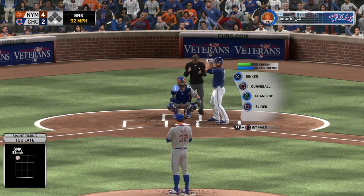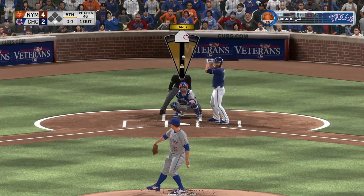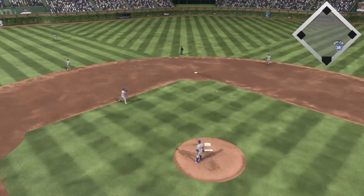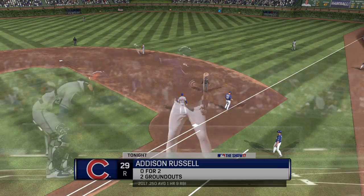Just a tick behind for a strike. 2 runs, 5 hits. No errors so far for the Cubbies. Ground ball left side. Flores has it. Throw on to first takes care of him. 2 very quick outs to start the home 5th.